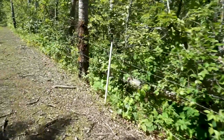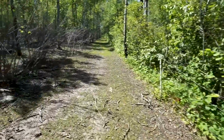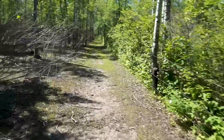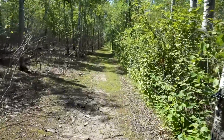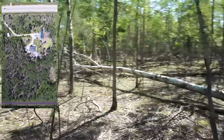And here you can see the temporary fence posts that are in. Some of them are put into trees. Eventually we would like to get a permanent solution for fencing, but it's just going to cost too much to do it all at once. So we will do it slowly. It looks like we lost yet another tree.